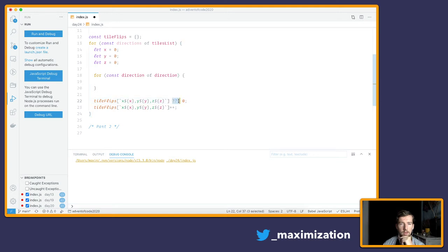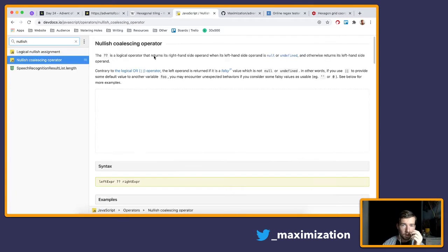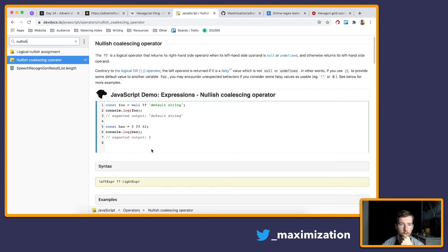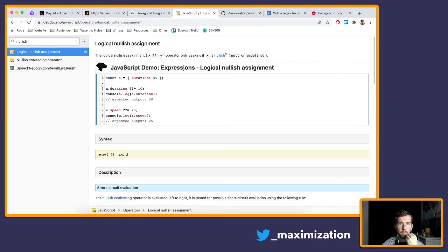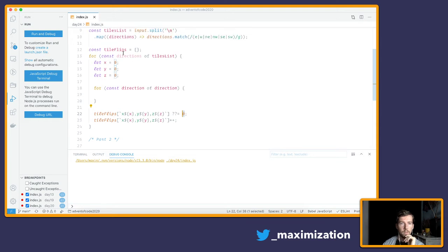So this is the nullish coalescing operator, which means, let me look it up, what it does. It's assignment, not operator. So it's the nullish assignment operator, which only assigns if x is nullish, which means it's null or undefined. In our case, it's going to be undefined. So this line only executes if this one is undefined, in which case we're going to assign it to 0. Meaning that the first time we find the tile, it's not going to be in our object, so we set it to 0 and then we increment it by 1. If we already found the tile, this is not going to do anything. So then the tile might be already 1 or 2, whatever times we found it before. So then we're just going to increment it by 1. So that's what's happening here.